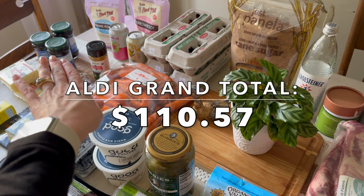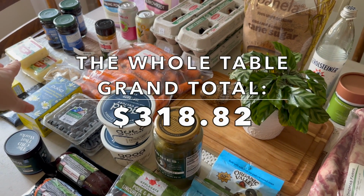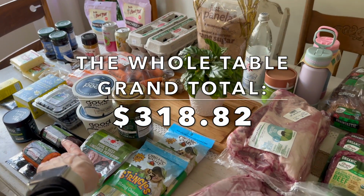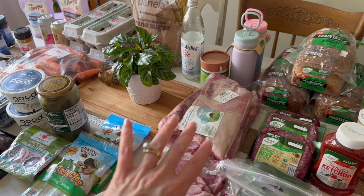Here's the grand total for Aldi. Here's the grand total for all 3 stores. They had everything I needed this week. We don't live next to Costco. We don't live next to all the really big stores. We do live next to stores that carry things that we need to pinch, so I'm really happy about that.